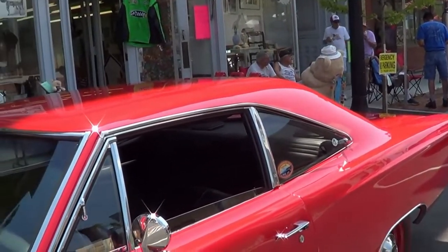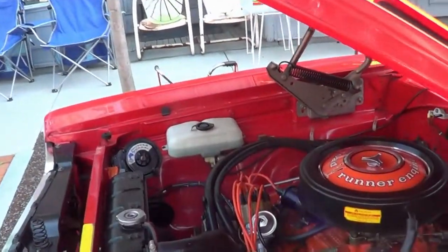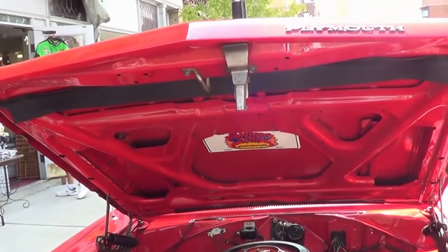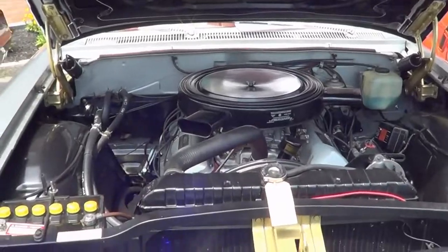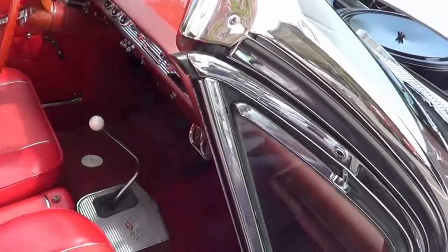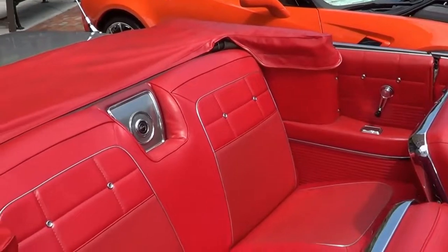All right, guys, here. 1968 Roadrunner. This one's a real one with the 4-speed. Well, it looks like a factory tach on the dash, pretty much the factory interior. This car is absolutely gorgeous.